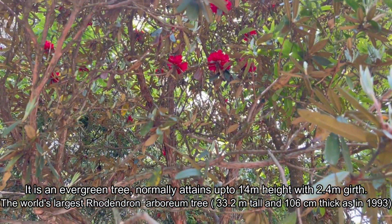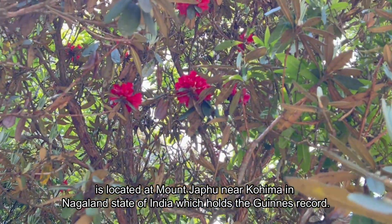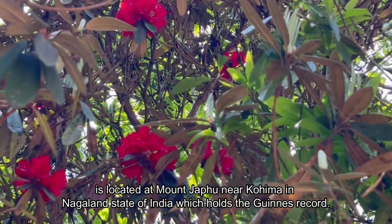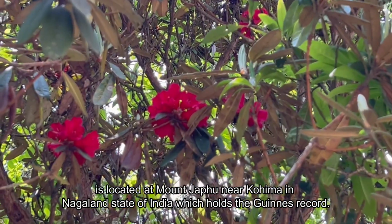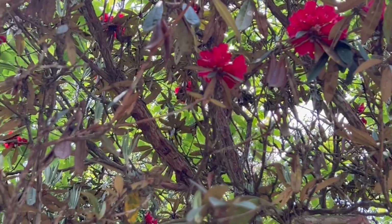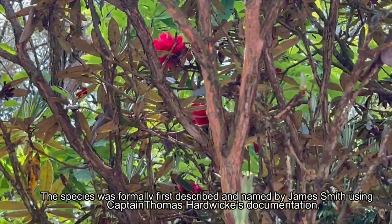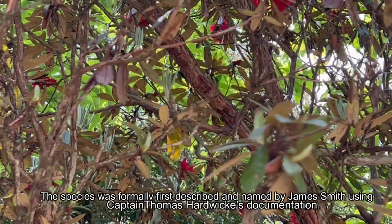However, this species holds the Guinness record for world's largest rhododendron located at Mount Jafu near Kohima in Nagaland. At the time of its discovery in 1993, it was 33.2 meters tall and 106 centimeters thick at breast height. It has got 5 subspecies with variations in form, flower color, leaf characters, and hardiness. The species was first formally described and named by Jane Smith using Captain Thomas Hardwicke's documentation.